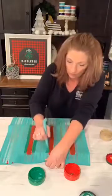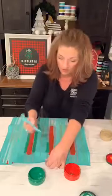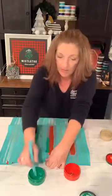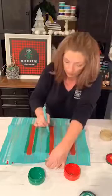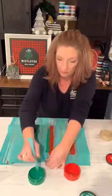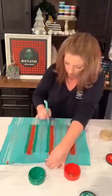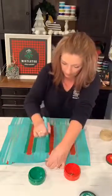So I think I made my green a little bit too watery. The fix for that is just leaving the cap off of your paste. It's definitely too watery. Just leave the cap off of it and let the air get to it a little bit, and it'll make it thicker, because the water will, what's the word I'm looking for? Evaporate.